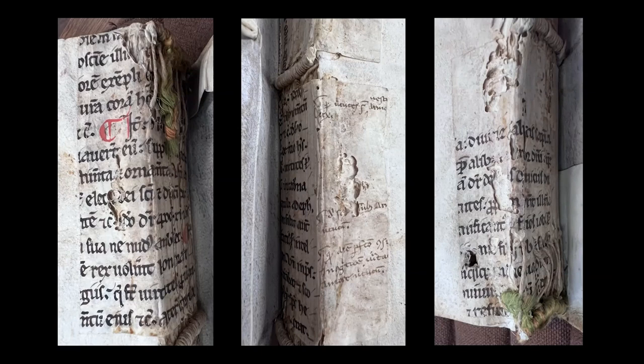But then also, because the spine is basically off this one, the cover, we also get to see this really nice end cap thread down here. So the stuff that was sort of tucked in here for a long time, it's still got a lot of the color left to it, which is really nice.